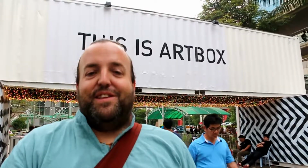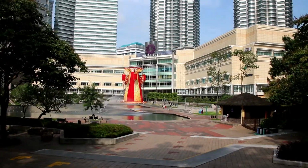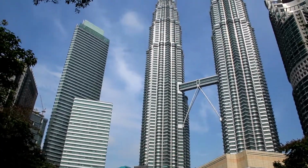So this is the hipster part of Kuala Lumpur, because there's really like three parts of Kuala Lumpur, maybe four, whatever, I can't count. One, there's the old part. Two, there's the modern part. And three, there's the hipster part.